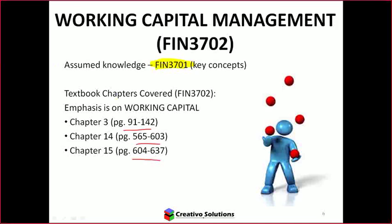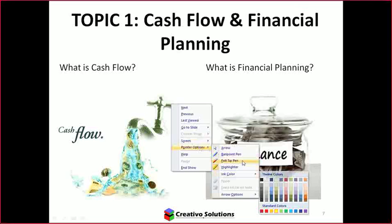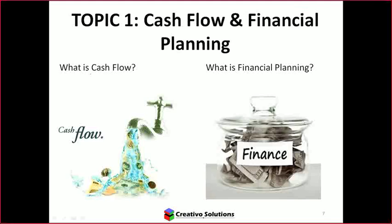Okay. So to start off, topic one, cash flow and financial planning. So two questions for you to consider. Let's start with the first one. What is cash flow? It's the money you have available to pay. Is it the money you have available? Yes, on hand. If it's money on hand, then it's a resource that you control. So if it's cash flow, what is it? Think about your financial statements, cash flow statement. FAC 1601, Tammy. Your money that you have available for your operations.